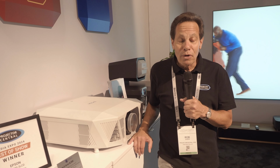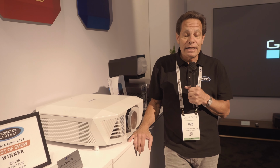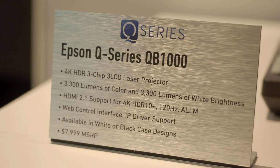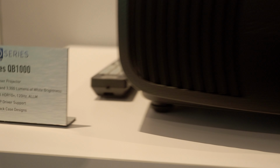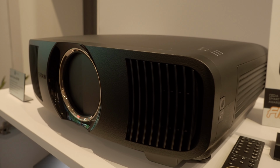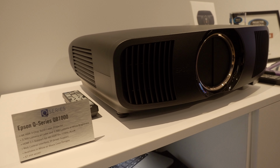So Epson has some great new projectors that they're showing here at CEDIA. Two of them are actually Projector Central Best of Show Award winners. The QB1000 at $7,999 is a new step up to the LS12000, which remains in the line. 3,300 lumens, which is a nice step up.